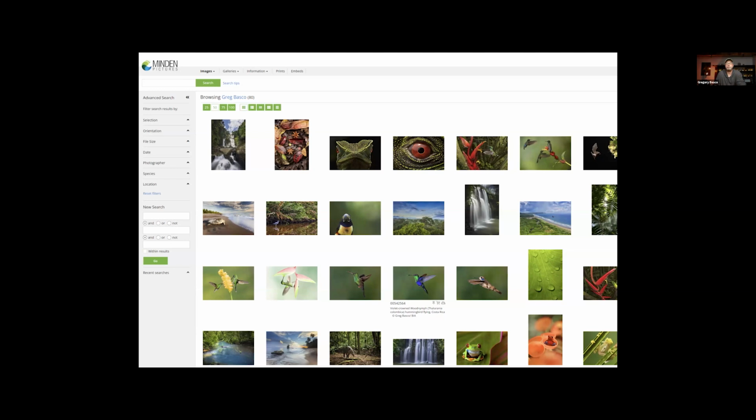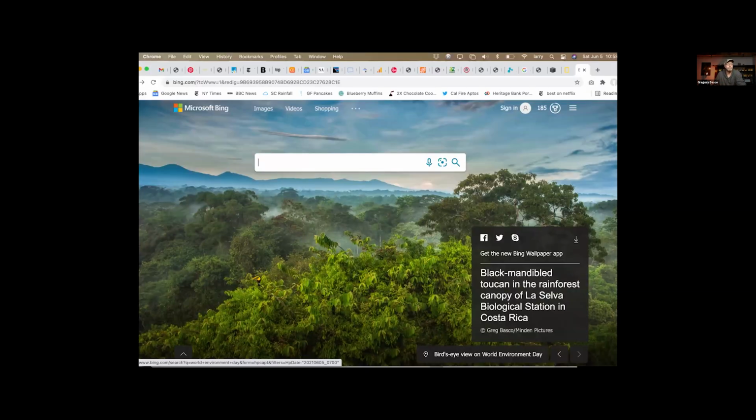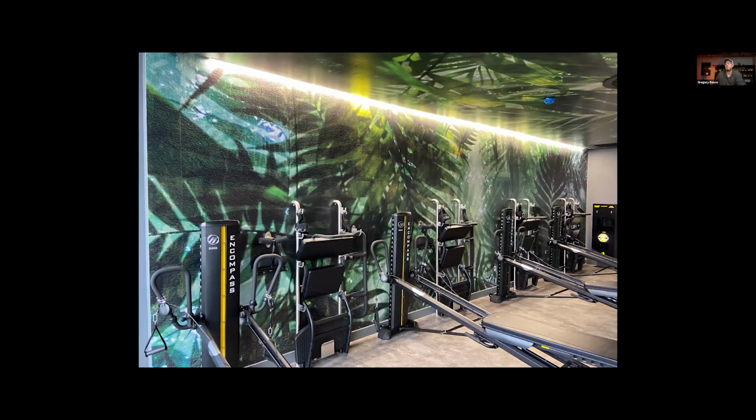Where do your pictures appear? You might wake up one morning to find it on the homepage of Bing or Microsoft or Explorer or wherever it would be. It might decorate a Pilates studio in Johannesburg, South Africa, which was a weird request I had, but they wanted to print one of my pictures from Costa Rica, giant in the space.